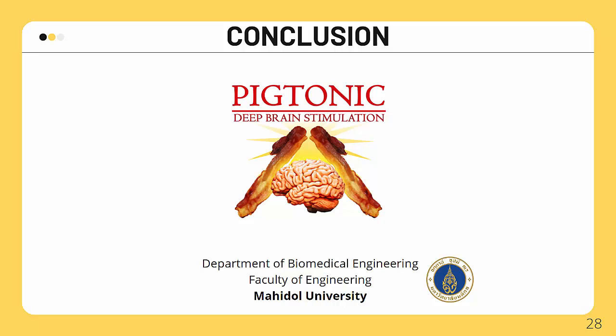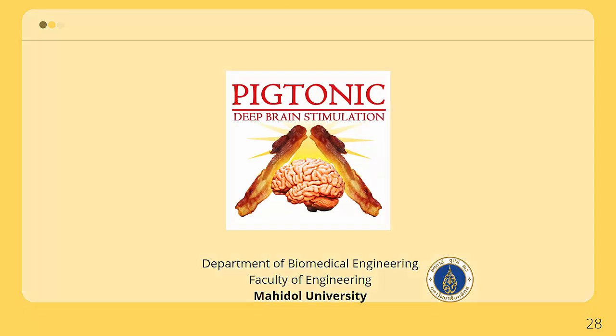DBS, or deep brain stimulation, is a technology that improves the quality of life for patients with movement disorders or other symptoms such as OCD or depression, in parallel with taking drugs, by stimulating the abnormal areas in the brain. PIGTONIC provides a high-performance and safe closed-loop DBS that can adjust the stimulation automatically. More specific stimulation means more benefits but fewer drawbacks.